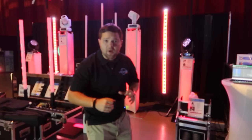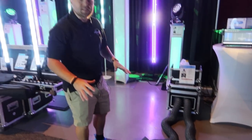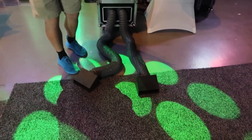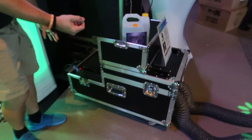We're at DJX 2023 unveiling the brand new low-lying cloud effect machine that doesn't take dry ice. This thing is really dope. As you can see, you got two hoses and these end nozzles that you can position however you wish. We're gonna show it here in a second. Basically, this is the full road case that it comes in, all loaded up, ready to go. You do have a remote that's separate.